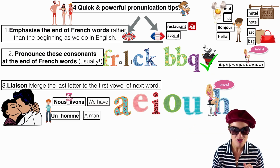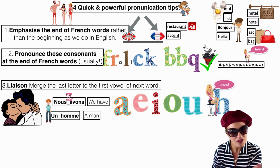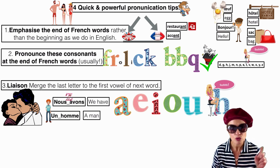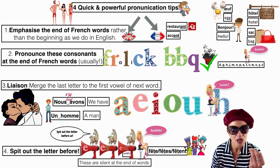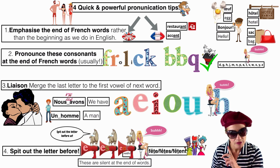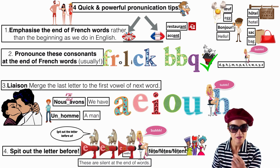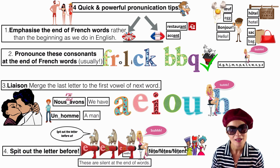Number 3, the liaison. Merge the last letter to the first vowel of the next word. Nous avons, we have, un homme, a man. Number 4, spit out the letter before E, ES, silent ENT for verbs. Fête, fête, fête, because that E and ES, ENT for verbs are silent.